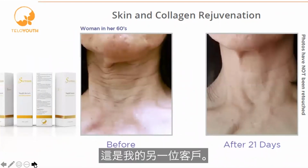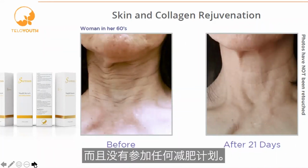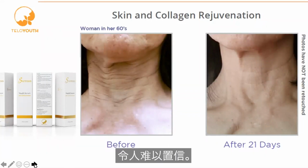Here's another client of mine that I worked with as well. She was being teased by her teenage son saying, "Mom, why do you have a turkey neck?" And she did not realize that, she just never really paid attention to the skin on her neck. And she did not go through a weight loss program, but she just said, well, I think it's probably time that I do something. So she's in her 60s, and you can see her before and after, and incredible.